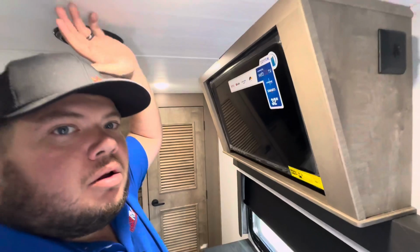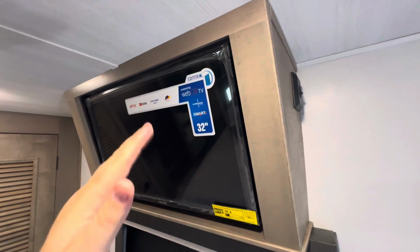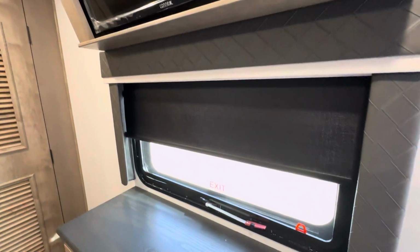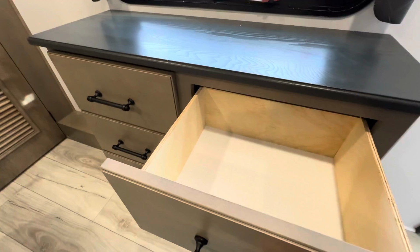Height up in here, pretty good as well. You know, probably looking at 6'3"-ish. You got a TV that's kind of on a little bit of a slant right there. Another smart TV, the Connex. Emergency exit, pull, push, and plop if you need to. You got it. And then a dresser, so a little bit of countertop space and 6 pull-out drawers, just like that.